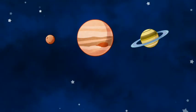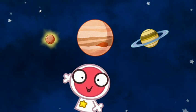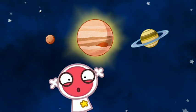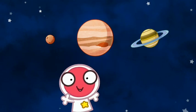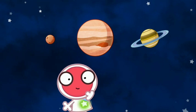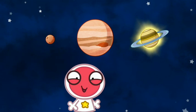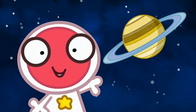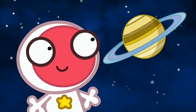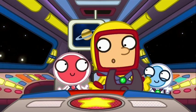Great! One of these 3 planets is Saturn. But which one? Is it the smallest planet, the biggest one, or this one that looks a little different? Which one is Saturn? Ah, this one is Saturn because it has big rings around it. Remember? Saturn is a stripy yellow planet. It's a gas planet, and it has amazing rings. Saturn, here we come!